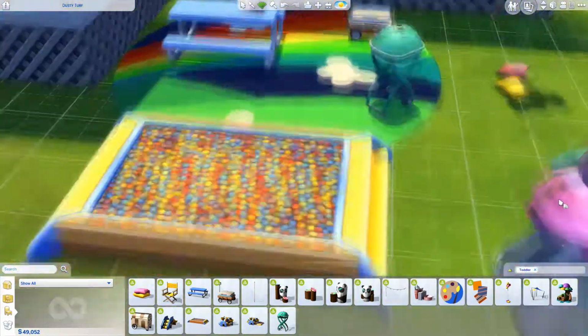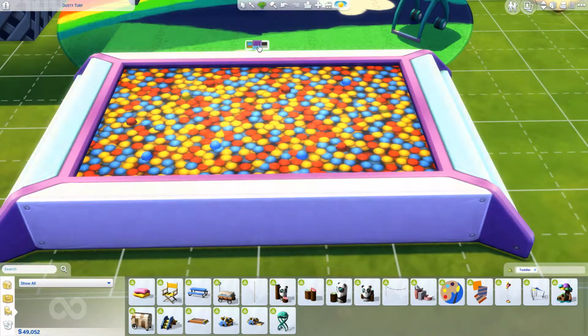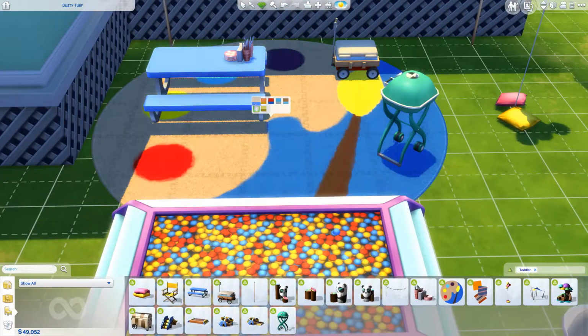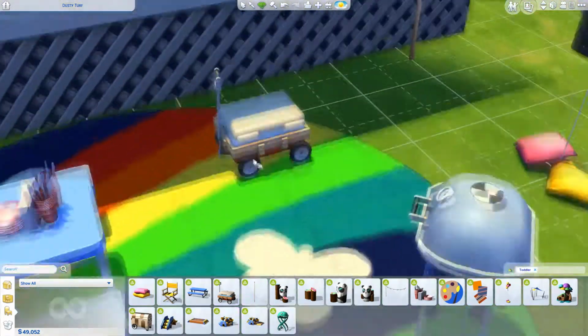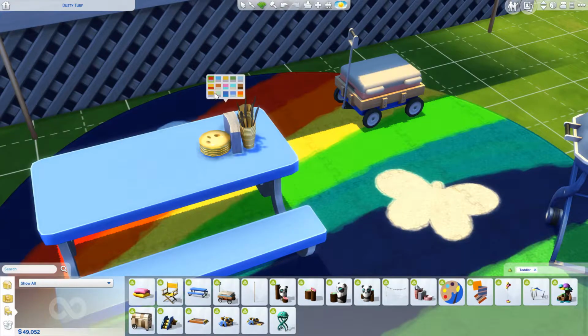And the ball pit, what everybody wants to share their thoughts about. The ball pit is ugly. It's like a 2D flat image with a couple of little balls that stick up. However, I love the ball pit. When the kids get in it, you'll see soon. I got a little bit of footage of the kids playing in it.